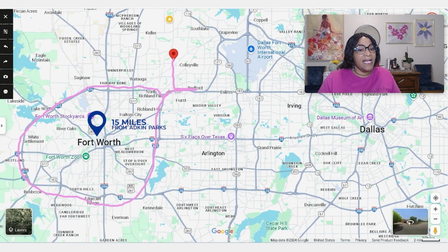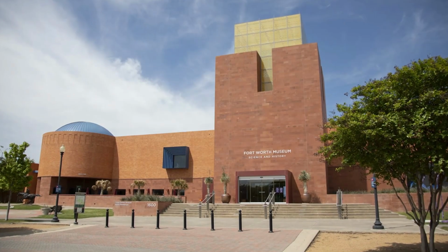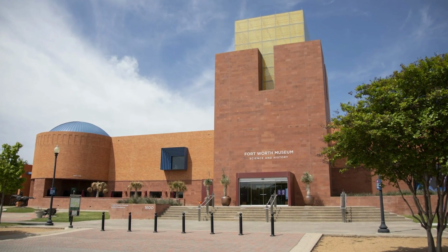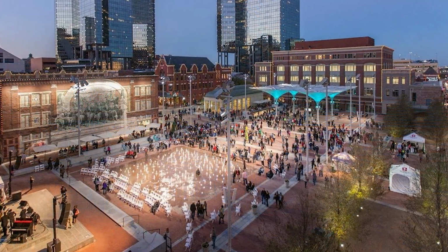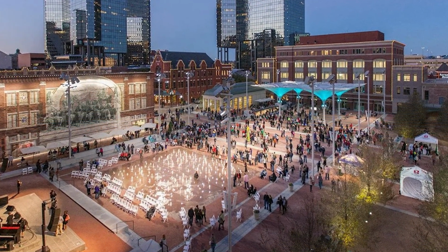And although it has a Western culture, I don't mean to give you the impression that everybody is a cowboy. Now, there are plenty of people in cowboy boots and they're wearing their cowboy hats, but don't mistake that for a lack of sophistication. You're going to find so many beautiful art around Fort Worth, the museums, the restaurants, Sundance Square. You're going to really enjoy exploring Fort Worth.